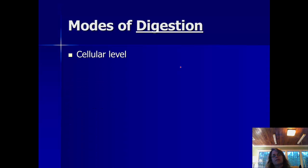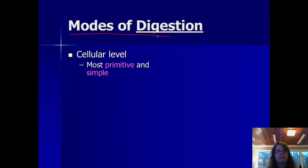All right, so that's the way we get food into our bodies. How do we digest it once it's there? So, modes of digestion. How do we digest and absorb our nutrients? The cellular level. You can have each individual cell in your body, well, not your body, you can't do this, but simpler animals can, have each and every cell obtain its own food and digest its own food.